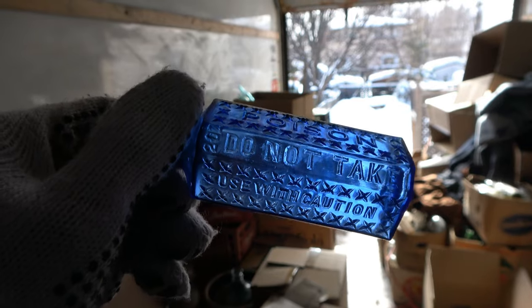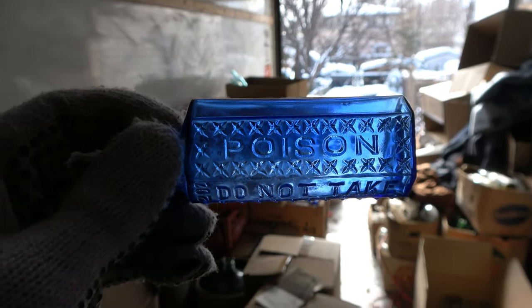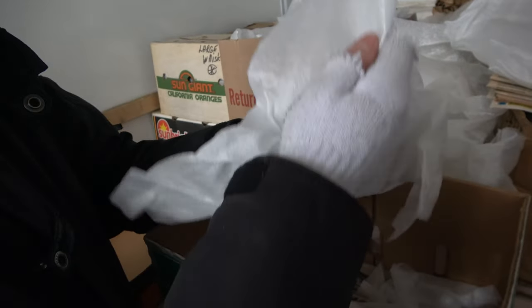This is literally a lifetime collection of bottles right here, guys. Oh my god. Look at that. Oh my god, guys. Okay, what else we got? Oh my god, dude. What the heck is that doing in here?